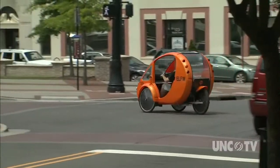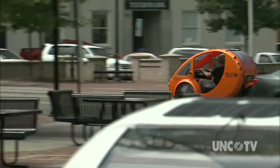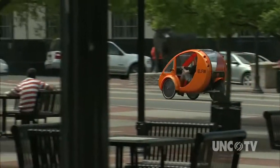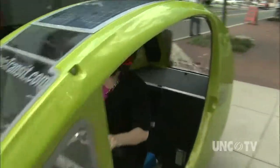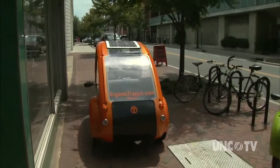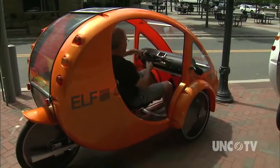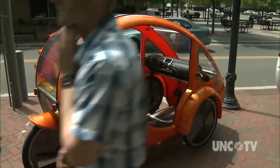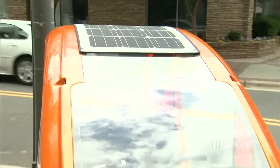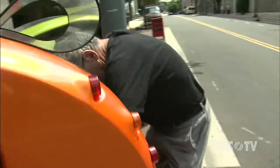The ELF is easy to spot, even through a collage of cars. It's more than just its vivid color coding, from wasabi green to mango. This category-defying pod-shaped vehicle doesn't look like anything else on the streets. Jeff Fink rides his ELF 40 miles round trip to work each day. In just a month, he's lost 10 pounds and saved $160 in gas.